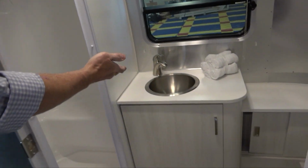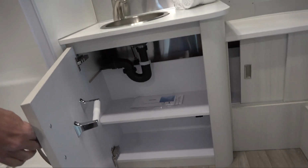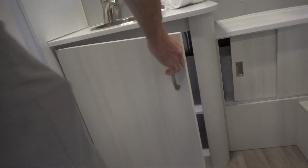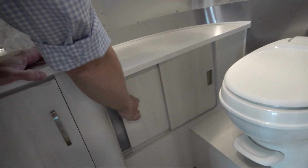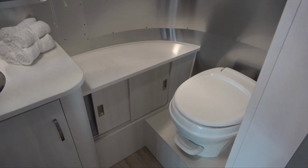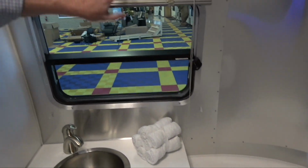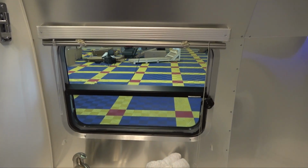A nice stainless steel vanity, and then underneath, a pretty large storage cabinet. And then they actually even have some additional storage over here beside that for you, as well as a little bit of counter space. But probably the best feature in here overall, the window. Most bathrooms don't have windows, and it just lets a lot of natural light in, nice and bright in here.